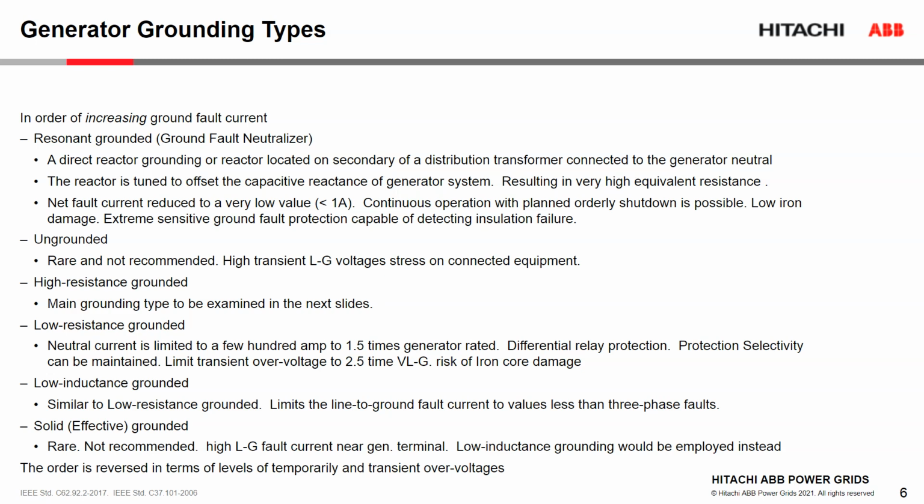Here I have another note here is the order. This order is reversed. Okay, you completely reverse it in terms of the level of temporary and transient overvoltage. So in other words, with solid grounded, you get almost no transient overvoltage, but with ungrounded or resonant grounded, you will get a very high level of temporary overvoltage.